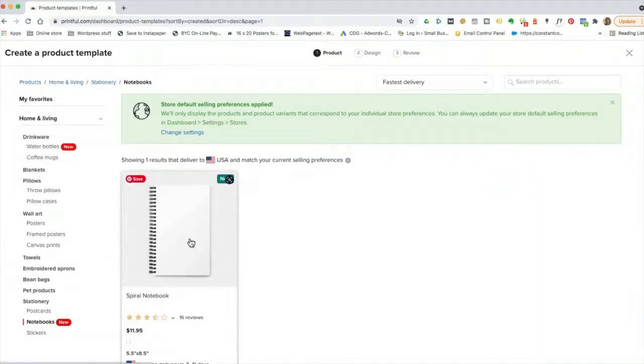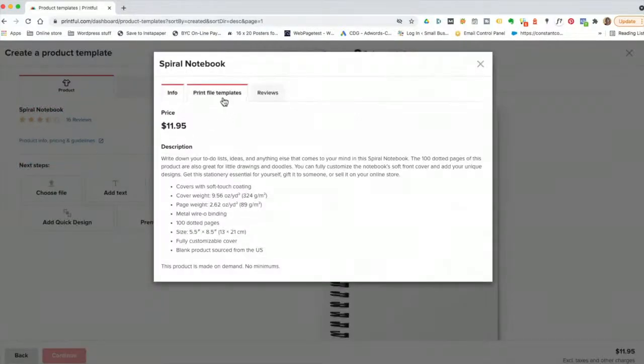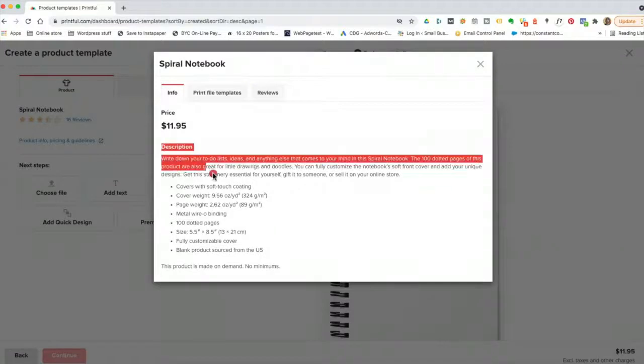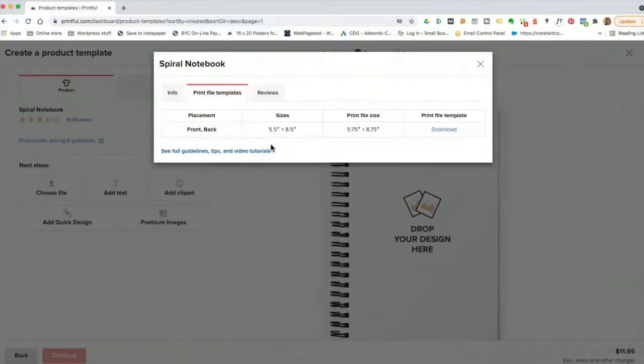One of the first things I suggest you do when you click on your create product template, you'll notice over here product info, pricing, and guidelines. When you click there, this is where you find, first of all, the information that you need to include in your shop. But here is the templates, and you can download the templates from here.